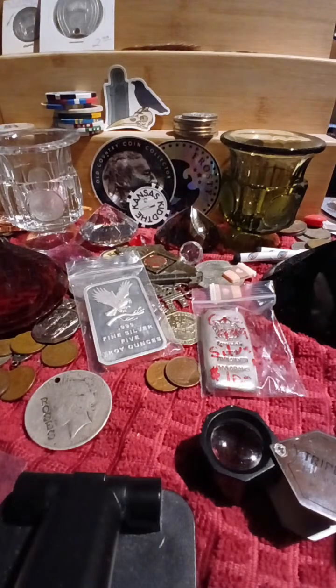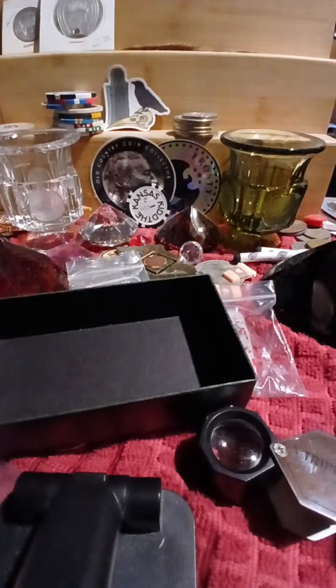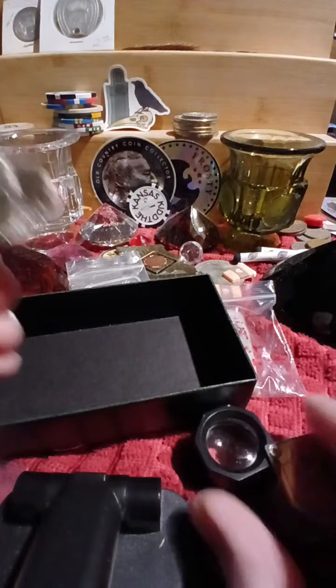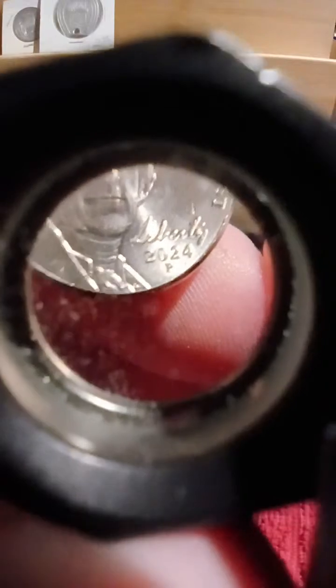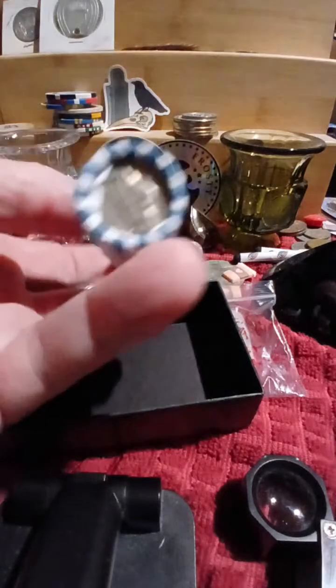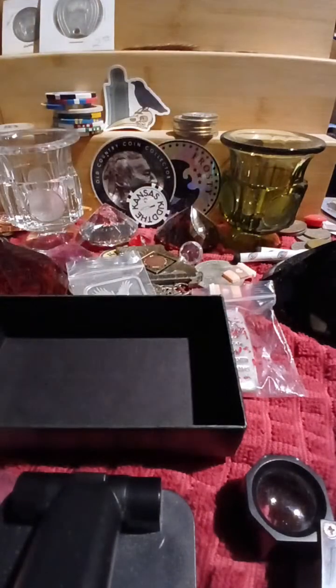Last time I went live, I had gotten a row of nickels. In the row of nickels, what you want to find, because the mintage is pretty low for this year, are these 2024s, mainly the Denver one, from what I understand. And on eBay, people are paying crazy prices for these. But that's not going to be one.